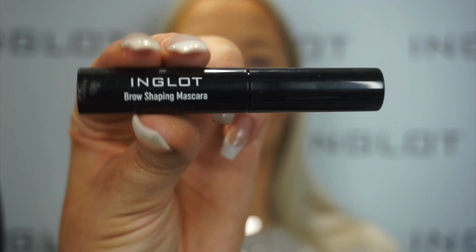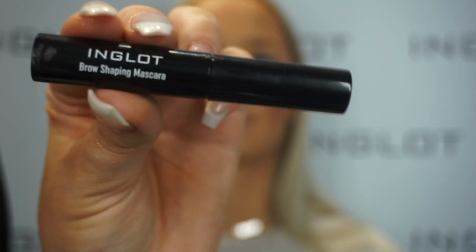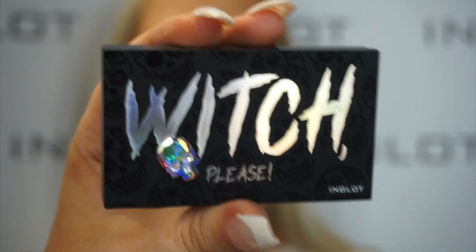I'm going in with some brown mascara. So this is 02, a soft kind of taupey shade. And Megan has lovely eyebrows anyway, so I just want to brush a little bit of product through it. I don't want to be too structured. So I'm just pulling them up and then down to a fine point. These have a little bit of colour in them, so it helps add a little bit of structure to them. And I'm actually going to use shadows from my Witch Please palette.